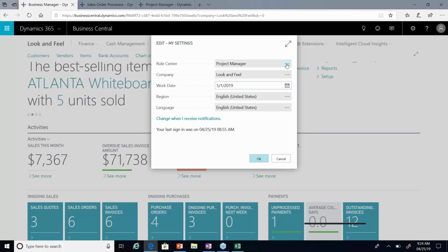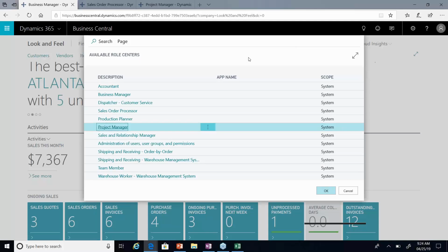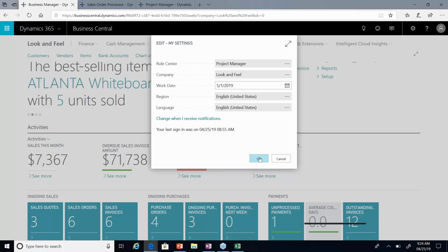The idea that we could change a role and I would get a different look and feel, a different workspace focused on those particular types of transactions. So I have an accountant, a business manager where I'm in now, a dispatcher for customer service, and a sales order processor. A basic sales order entry scenario there will look a little different. I've actually got all three of these open right now, and I'll jump across here.